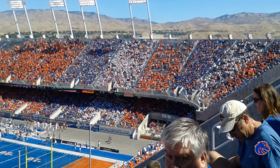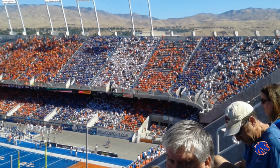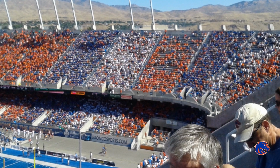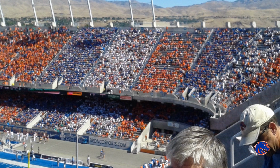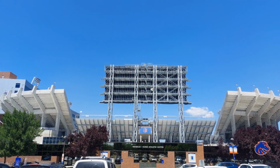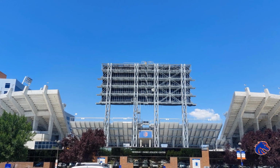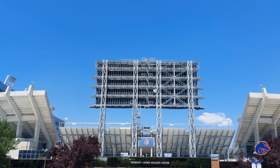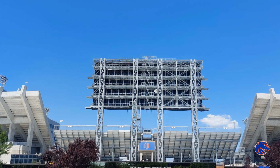Moving on to the east side, though, they will be renovating the east side as well. They'll have updates to the concourses, the seatings, and things like that. So it'll be really nice, and it's long overdue. South of the stadium, where they currently have the small athletic center, they will be creating this large athletic facility. It'll be for multi-sports, but that'll be a really cool thing for the university.